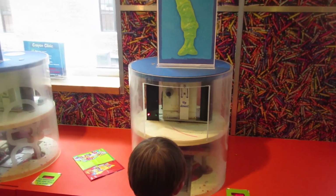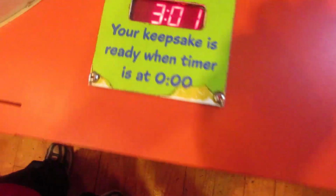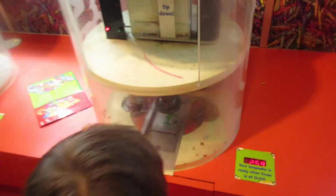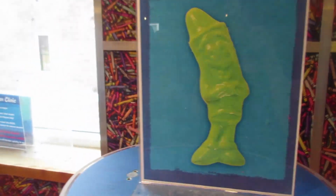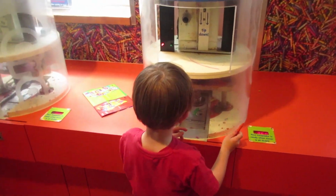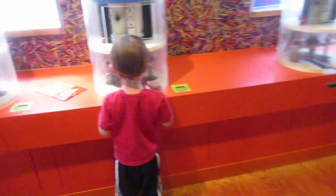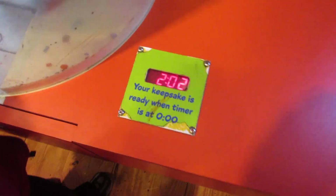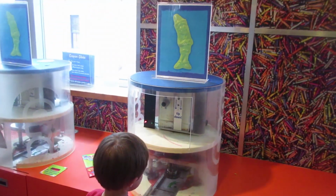They had to stick the crown inside this melt thing and wait till the timer says zero, and it will come out with their design. Birdie has the crown, man. He's waiting for his crown, man. Just wait, you gotta wait. Cohen's doing a dinosaur right now with his crown. How much more time, bud? We still got two more minutes. Yeah, we gotta wait for your crown to get done.